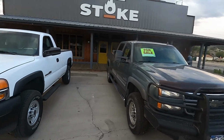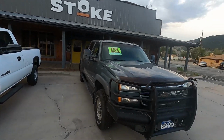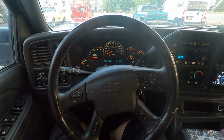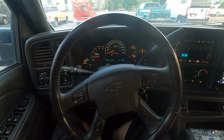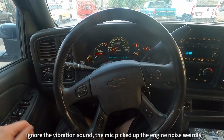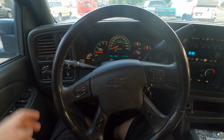So let's get into the interior of each truck, starting with the Duramax, and compare them. Alright, so we're in the LBZ Duramax, and I've got it running just so you can hear a little bit of background noise and what it sounds like in here when the engine's idling.